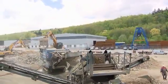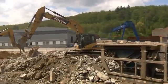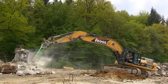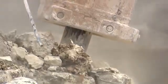The problem is, concrete recycled from old buildings will have to be used in the construction of new buildings in order to increase the total proportion of recycled materials. And that's important for the conservation of natural resources.